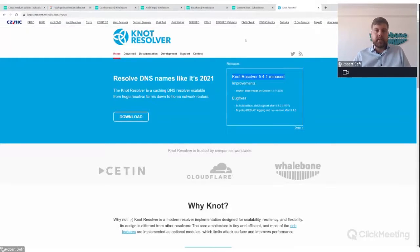Some fixes and some changes, mostly connected to DNS over HTTPS, but still the DNS over HTTPS penetration is quite low. Some of our customers are using that, but still it's something that on the ISP level is not getting that much attention. If you would like to discuss the DoH deployment, we are open to that, and we can help you.